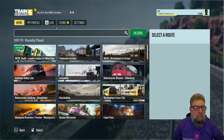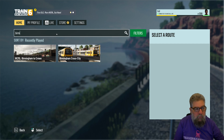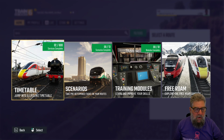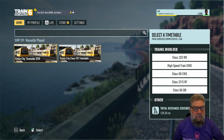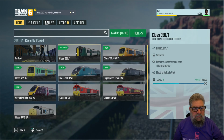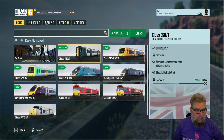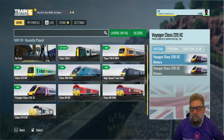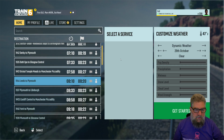All right, let's have a look at the old favourite, Birmingham Cross City. Gonna go to Brum. Timetable, Cross City timetable, Cross City 170 timetable. So this is, it says the Class 220 Voyager services for the Class 170 Birmingham Cross City. So they've changed this one, I guess. Which would mean, there it is, the Voyager from Riviera.